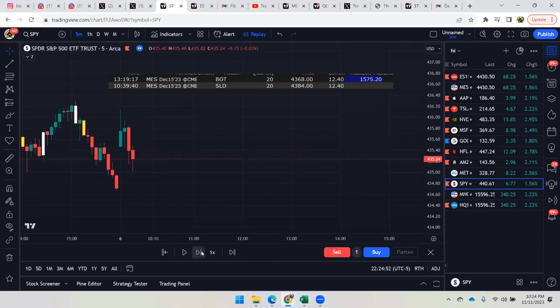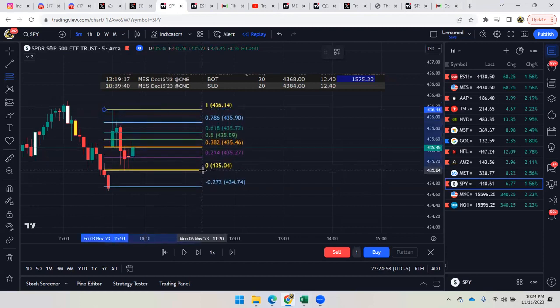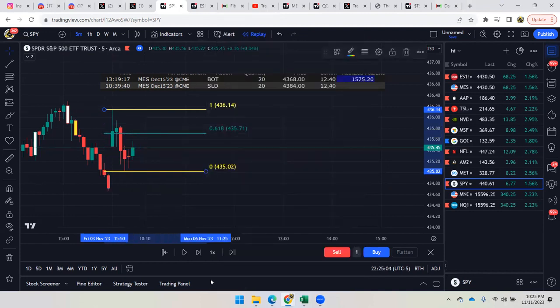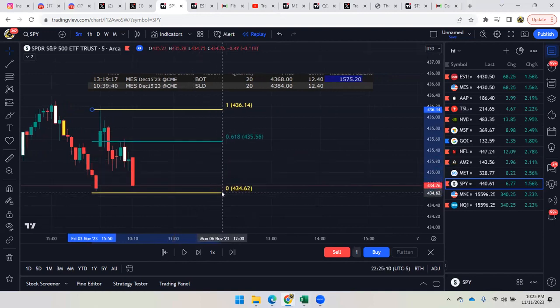Okay. So here we go, guys. We have our push down. So what we're doing here now, just take our Fibonacci from high to low like this. Okay. And I'm just going to go ahead here and I'm going to put the basic setting on. So we're trying to get filled on the 618 right here, guys. Okay. So as you can see, nothing on the 618 yet. Just move your anchor lower.